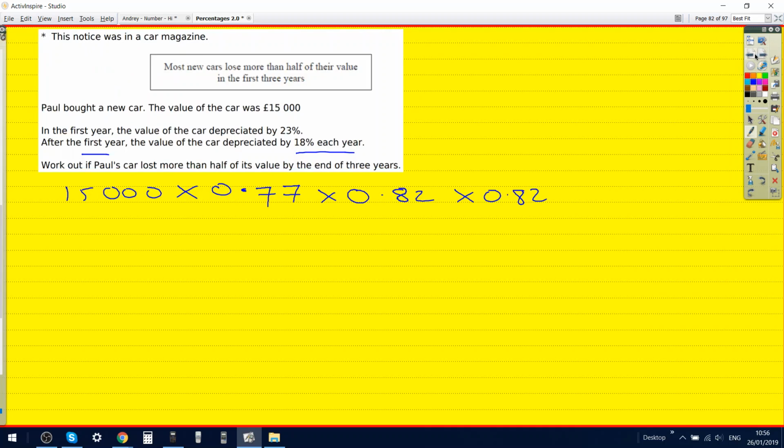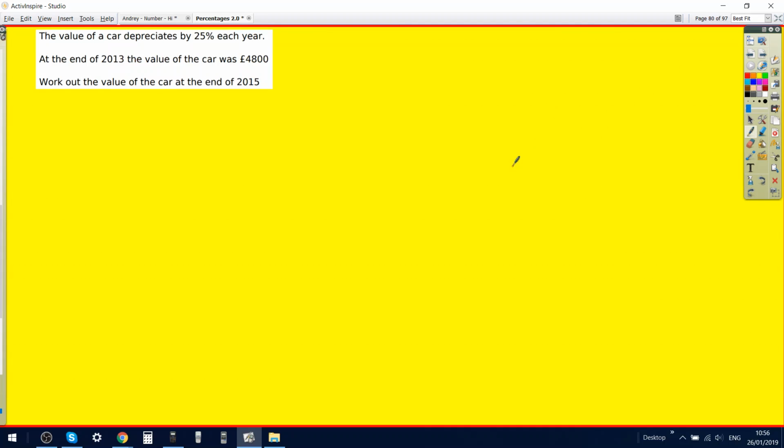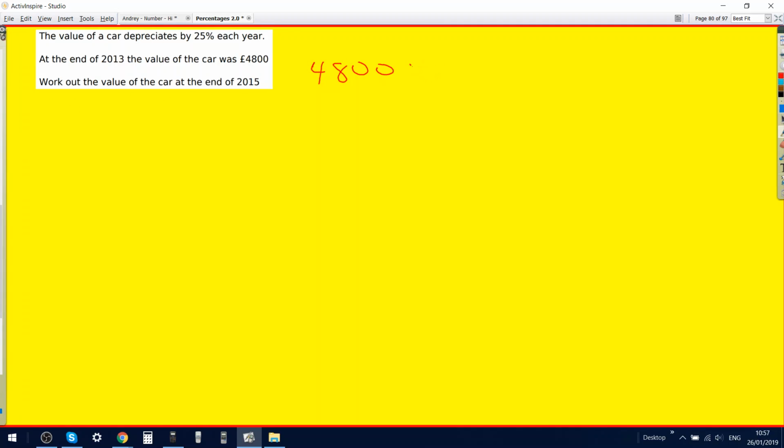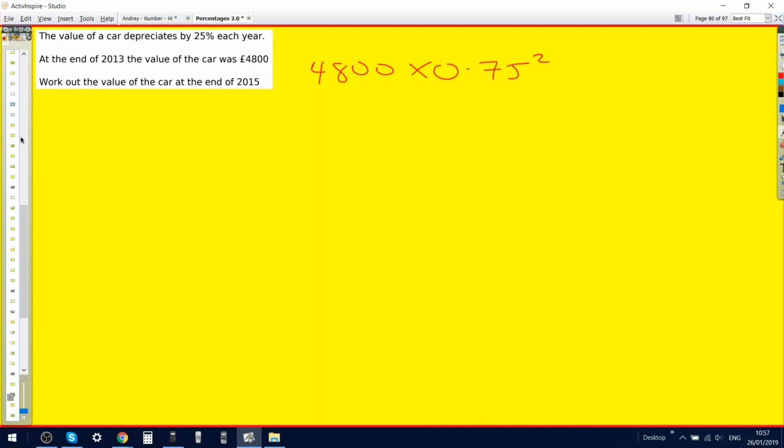How would you do this one with a calculator? So because it's 2015 to 2013, that would be 2 years. So would that be 4,800 times 0.75 to the power of 2? That's it. Yeah, I think you've got it.